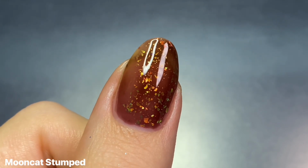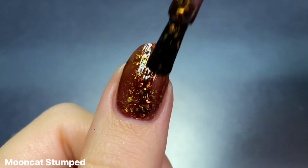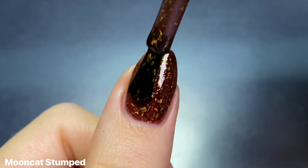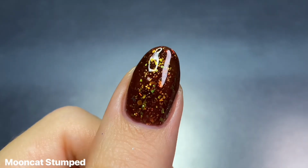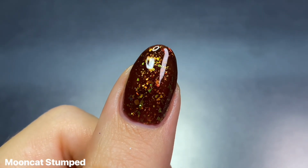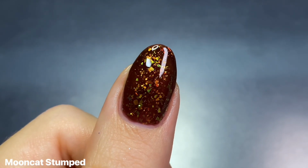It gives me such mystical woodland vibes, almost like a less scary version of ILNP's Hex, if that makes sense. It's just fall in a bottle. It is literally so beautiful, and you can get lost in this shade.